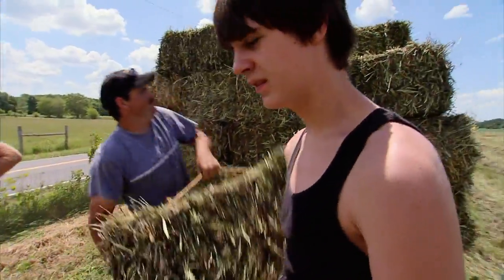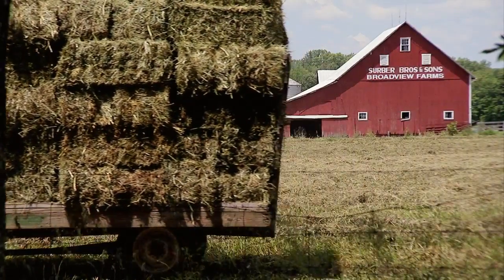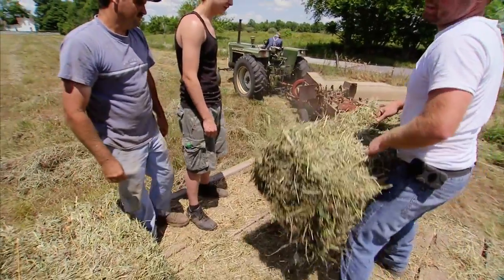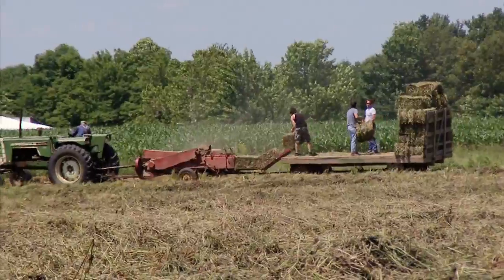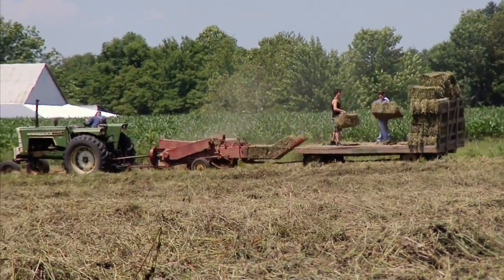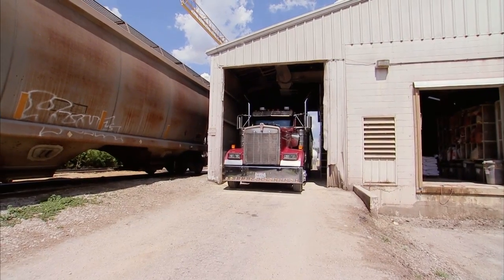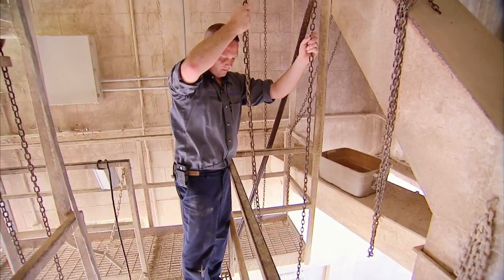Agricultural roots run deep in the Surber family, seven generations on this Ohio land. Since 1802, when Jacob Surber first settled the land, we've had a Surber on this farm ever since, and including today. I'm here at my father's house, who's 92, and my uncle's behind us baling hay, and he's 89. Raising crops has been a way of life for the Surbers for more than 200 years. But some 20 years ago, the family began to diversify, involving themselves in other agricultural enterprises.